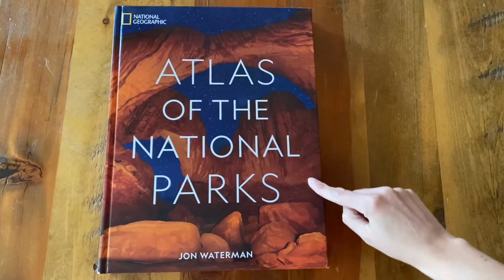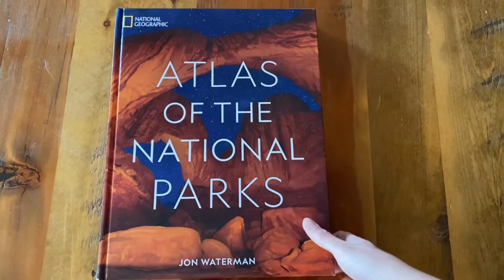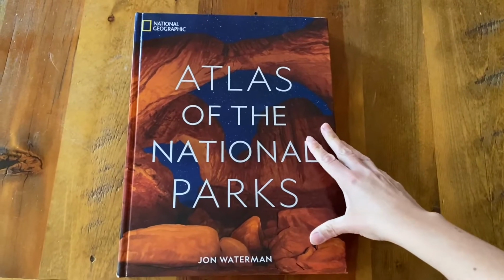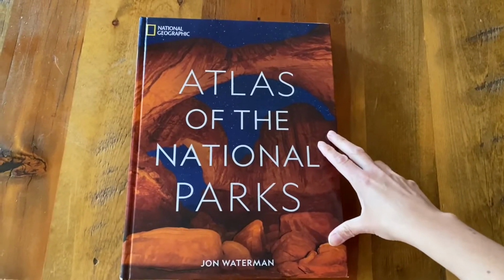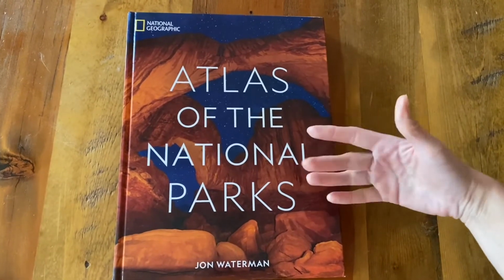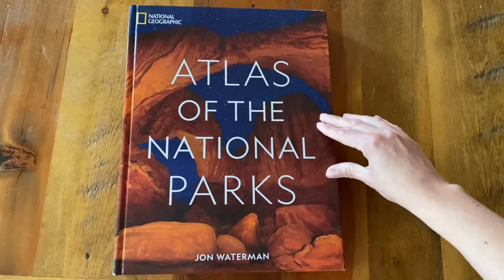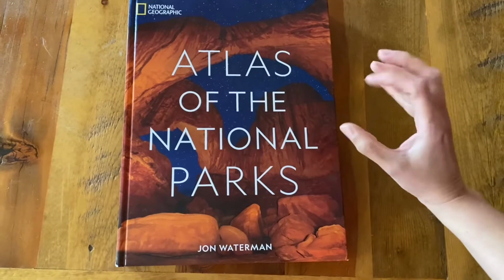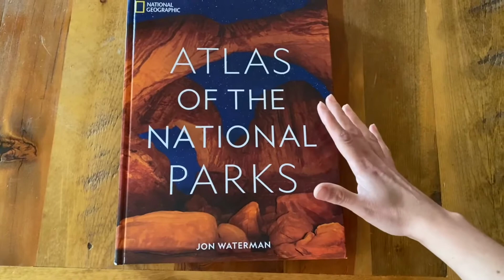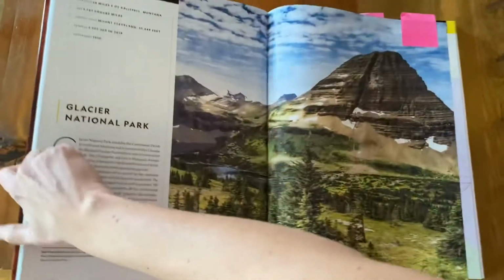This Atlas of the National Parks book is really a nice, beautiful coffee table book. It's very heavy and it's very large. So this is not the kind of thing that we usually take if we're camping and stuff, just because it's really too much, and it doesn't necessarily have a lot of detailed information about itineraries and things to see. That's not really the point of the book. This is for somebody who is a national parks lover and you really just want to learn more about the history and the geology and the background and the conservation and all of those types of things related to the national parks. Let me show you what it looks like on the inside.